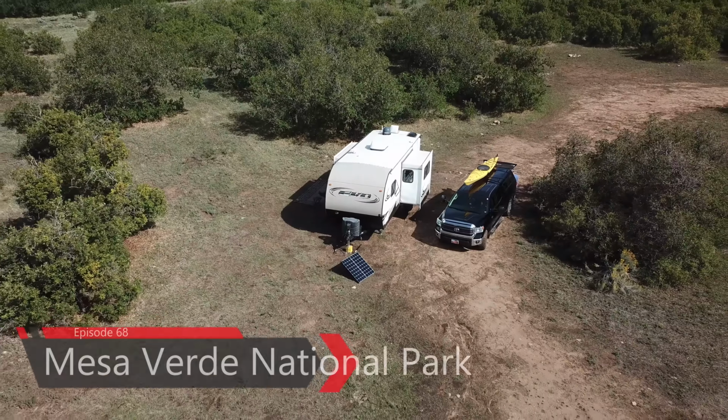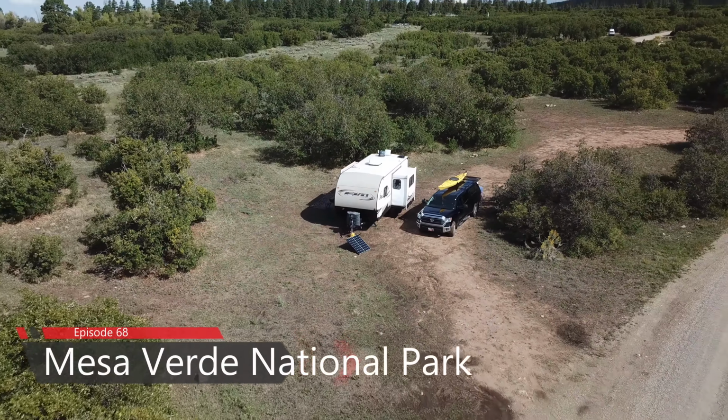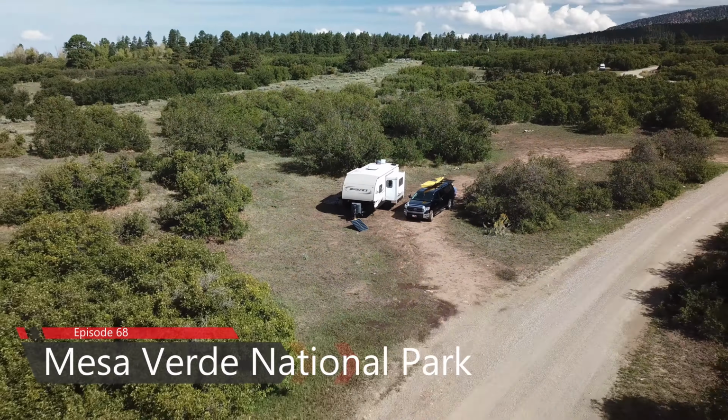Mesa Verde National Park is a wonder of prehistoric cliff dwellings in southwestern Colorado. When we visit Mesa Verde, we'd love to boondock in the National Forest along Madden Peak Road, as we did in episode 68.